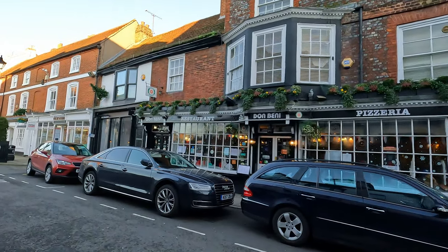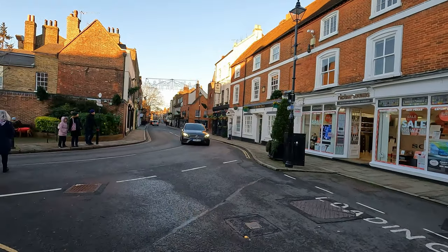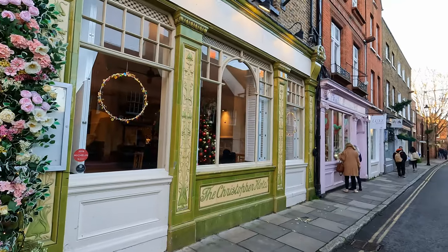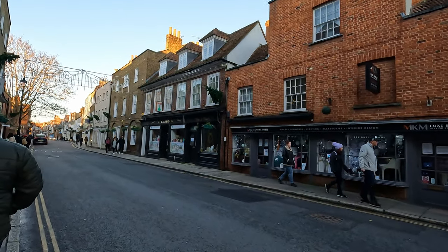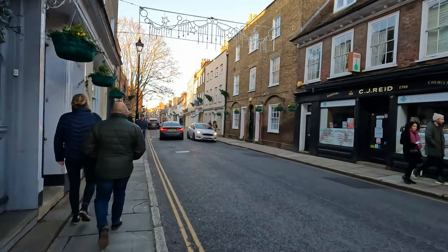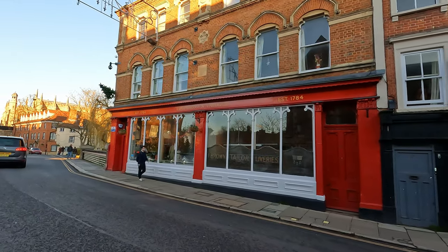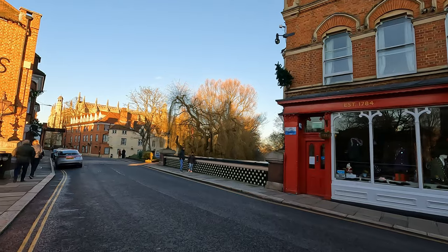There's a pizzeria. This is a hotel, I think it is, the Christopher, which refers to Christopher Wren. He actually designed a lot of the churches and buildings in central London, including St Paul's Cathedral, and I think he has links to Windsor and Eton as well. Santa there hanging from a window. And there's a shop over there called the Tudors. That's a tailor's. I think 1784 was the date on that building.